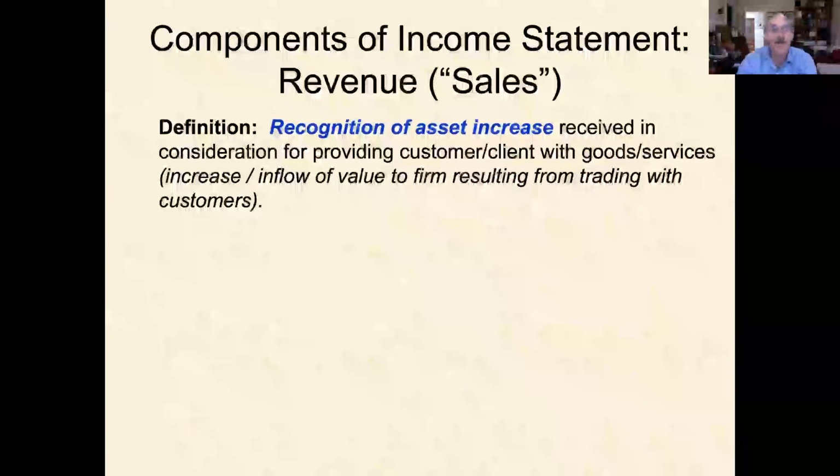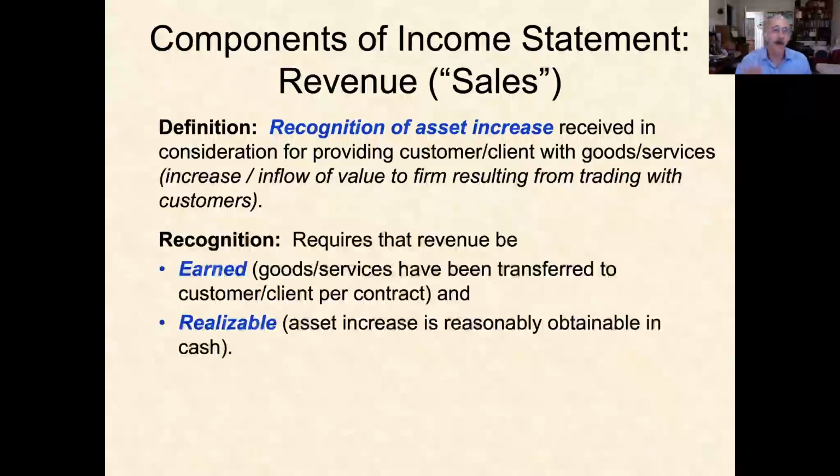Let's look at revenue a bit. I said it's really the recognition of an asset increase that is in consideration for providing a customer or client with goods or services. It's recognized when two things happen. A company has performed under its contract with the customer, that it has earned the revenue, and it is realizable. That is, the company reasonably expects they're actually going to get the cash.